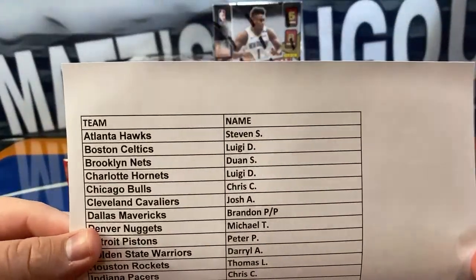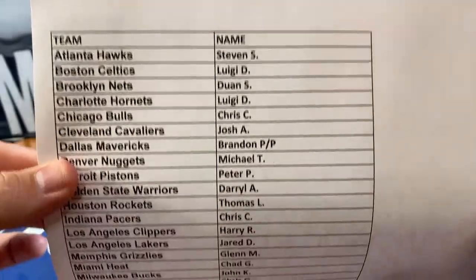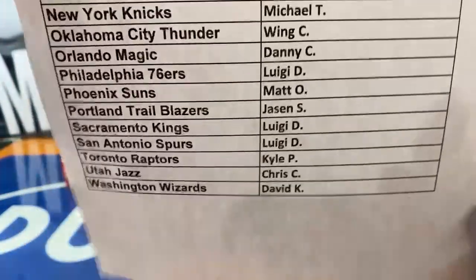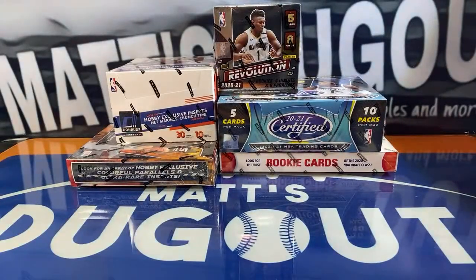So there we go, guys. There's all of our names for you. We do have one team, Daryl, I don't know if you would be interested. We do have the Pistons still available. We just wrote Peter's name down because we didn't have any other takers, so if he ever decides to pay. But the Pistons are available for $85.